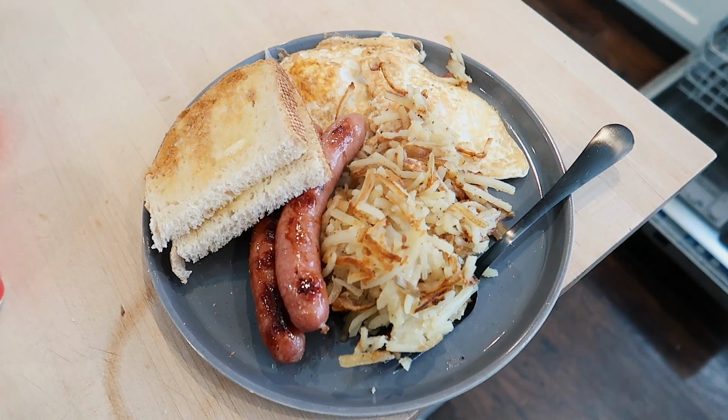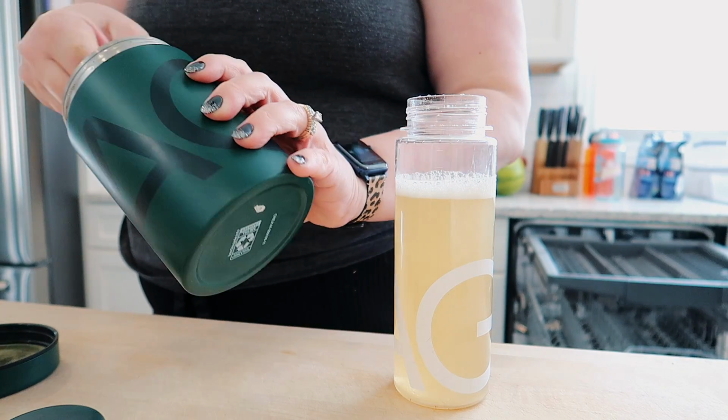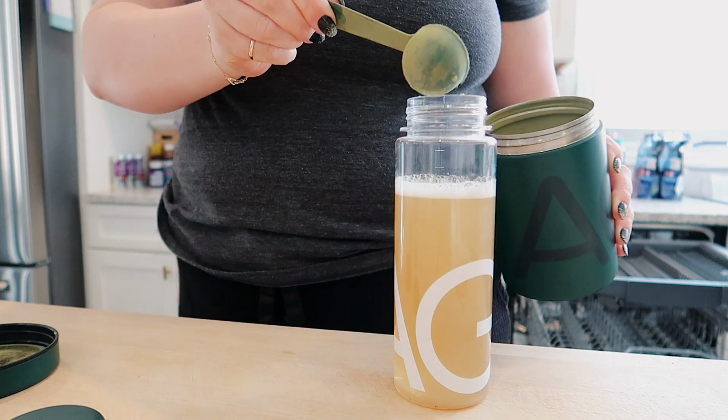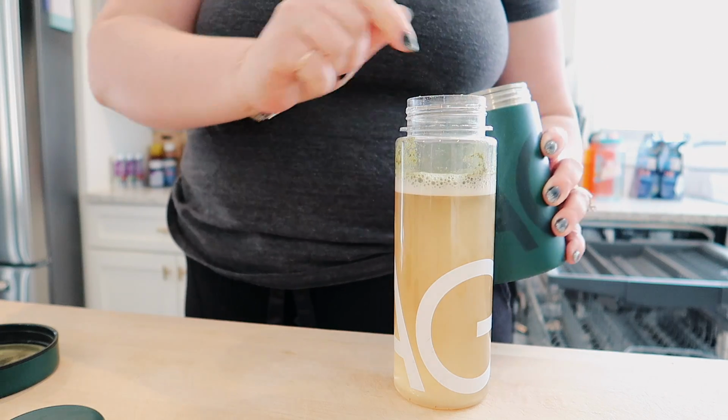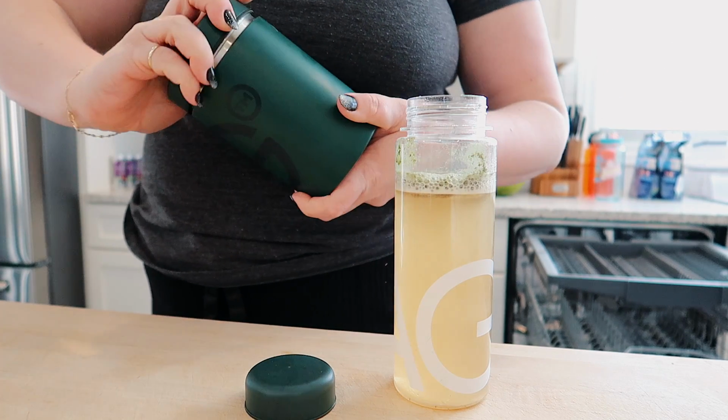So I usually don't eat breakfast on the weekends. My family likes to eat it, so I cook it for them. But I have been taking my greens every day along with my fiber, so I'm just going to fix that up for myself. I've got some cold water here, and I put my greens powder in there.